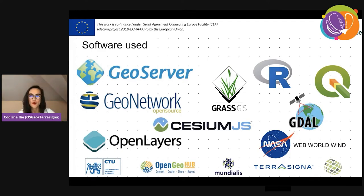And for serving data through OGC standard compliant services, we use GeoServer, and for the vectors that we have, a Postgres database.